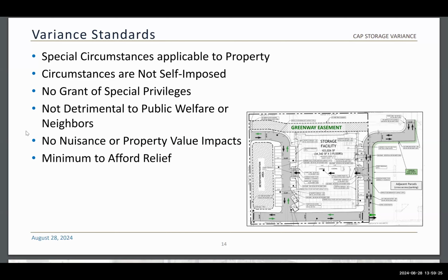Please do. And so I move to approve the request to reduce the width for two-way parking area access lanes for storage development from 30 feet to 24 feet. The evidence presented to the board shows that there are special circumstances which were not self-imposed, which are applicable to the property and support the granting of the requested variance. The variance will not materially be detrimental to the public welfare or injurious to other property or improvements in the neighborhood, and is the minimum necessary to provide relief. I'd like to hear a second. I'll second that.